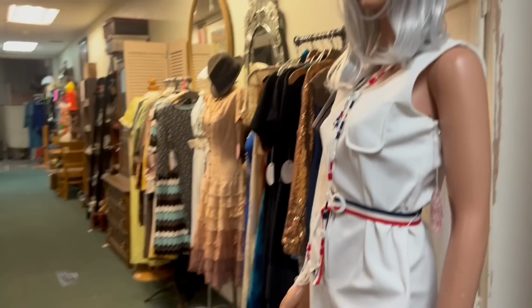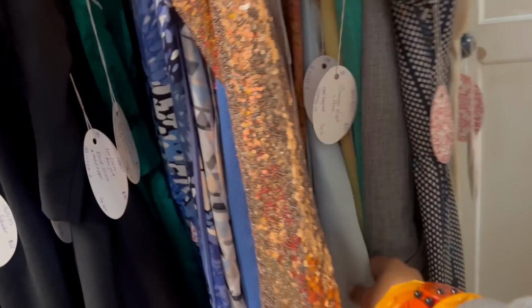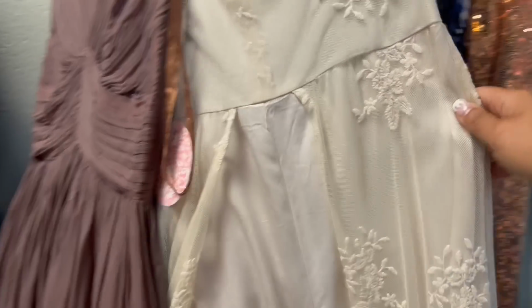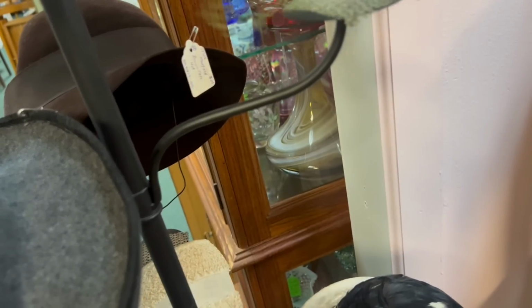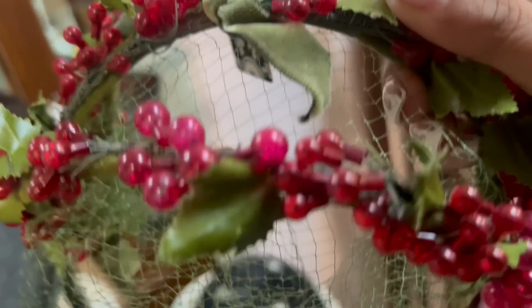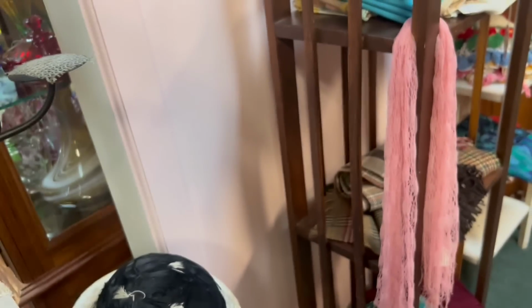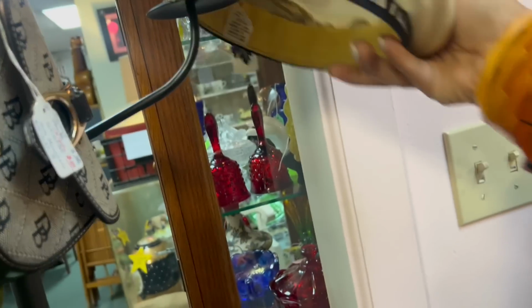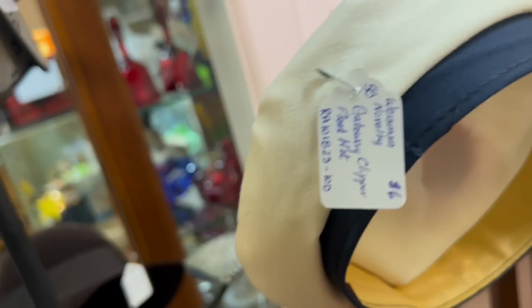Look at this epic play suit this girl has on. Got great clothes. Oh my gosh, look at this dress. That is amazing. Ooh, look at this little cherries hat. Oh my gosh, $14. Avocado. Look, and the little cherries are like acrylic. That's amazing. $14. I'll take that. And look at this. Giveaway clipper. Flea. That's epic. $6.